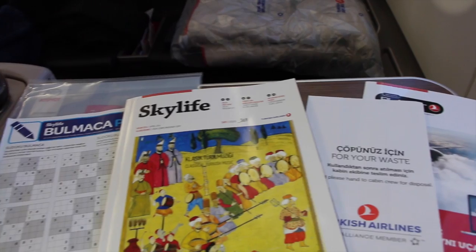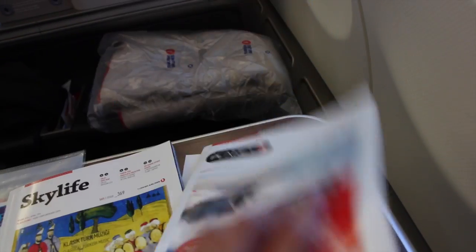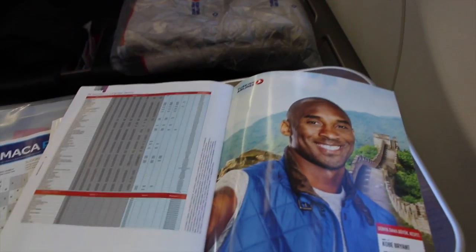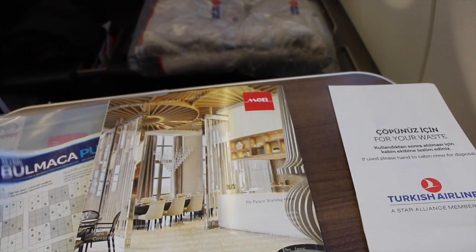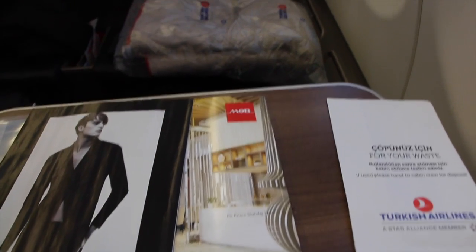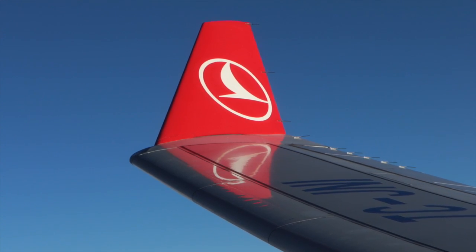And here are the magazines. I'll just quickly show you. There's the IFE guide with the usual channel information about the movies, TV, music, that sort of thing. And Kobe Bryant. And here's where I think Turkish Airlines has done a really good job: a separate fold-out puzzle book. Most airlines have their puzzles within the main magazine and it just becomes very messy after someone writes over it. So it's a very clever initiative by Turkish Airlines there.